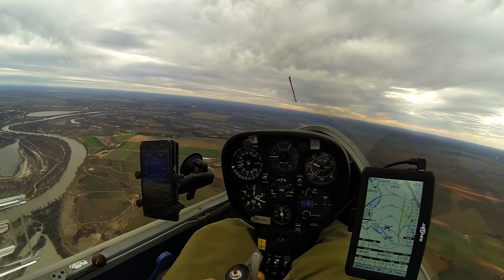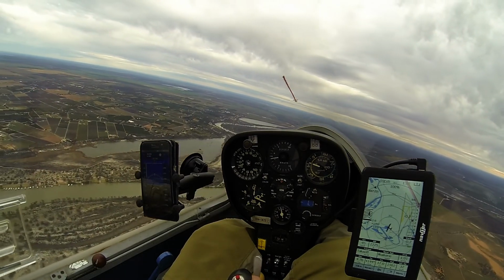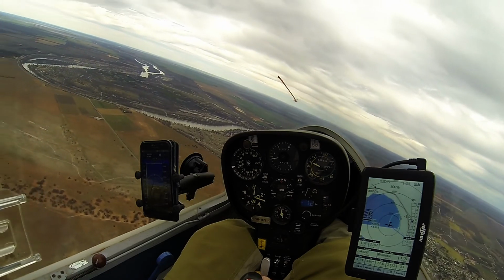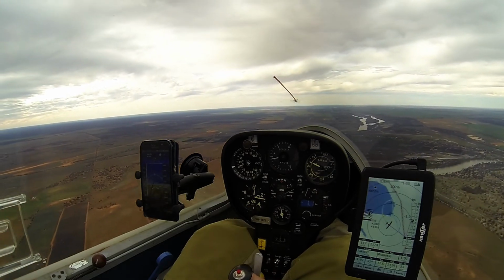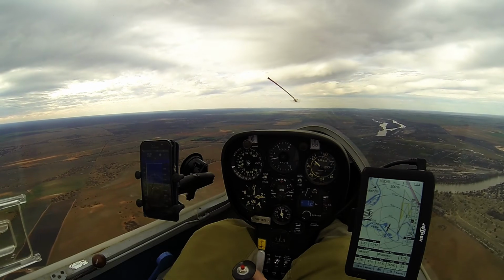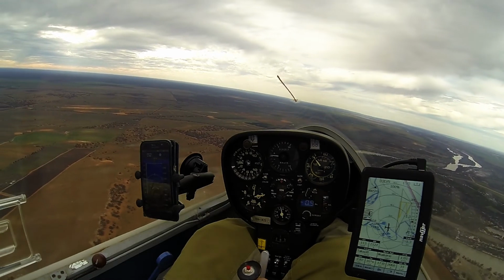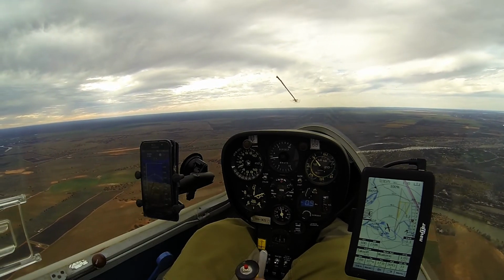I'll turn to the left and check out, see where the traffic is, and see where we've got to be. 40. Rotate. 55. 60. Okay. 70. So, looking out for the traffic. We'll just grab a little bit toward the airfield and get ourselves in position.